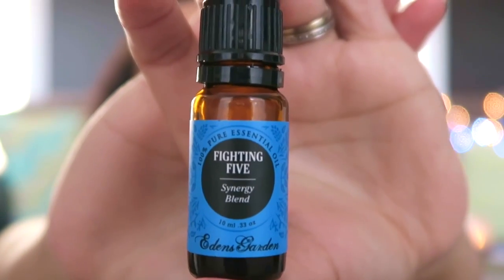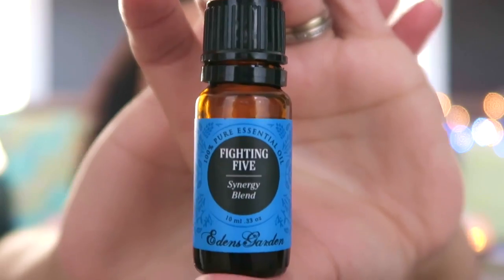First one is Fighting Five. If you are familiar with Young Living, this one is just like Thieves. Identical. It smells no different. It does no different, which is really good for cleaning the air. It's good for getting rid of bacteria. When I'm cleaning, you can mix this into some homemade cleaners if you want to do that. I diffuse it while I'm cleaning. It helps sort of purify the air. So that's one of my favorites from them.